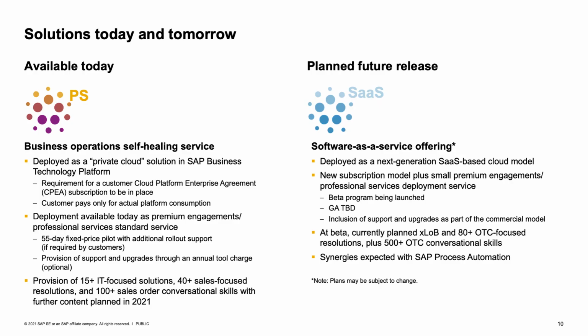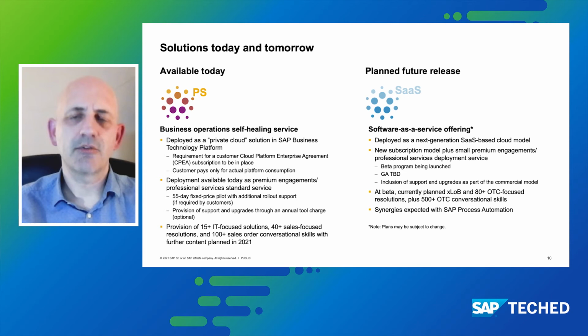We do need support from an implementation service point of view to help customers get up and running. And there's a fixed price offering available through Max Attention, premium engagement contracts, as well as professional services. And we don't mind which contract it is. That's really a customer choice as to how they wish to engage on that.